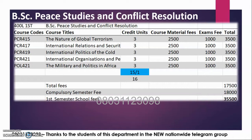If you have any other course to add, you have extra 9 to add. For those from direct entry, you're expected to pass 16 units from this semester. The fee currently stands at 35,500 for those that started from 100 level. Extra fee will be required for direct entry. That will be adding extra courses.